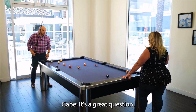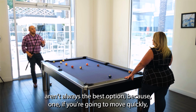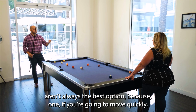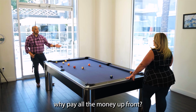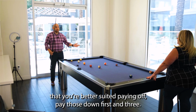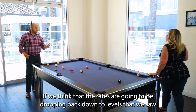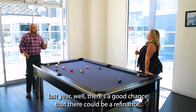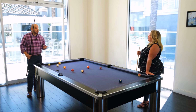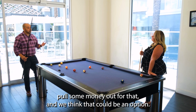It's a great question. So that's one reason why buying down rates isn't always the best option. One, if you're going to move quickly, why pay all the money up front? Two, if you have other debts that you're better suited paying off, pay those down first. And three, if we think that rates are going to be dropping back down to levels that we saw last year, there's a good chance that there could be a refinance. Maybe something comes up in life where we need to refinance, pull some money out, and we think that could be an option.